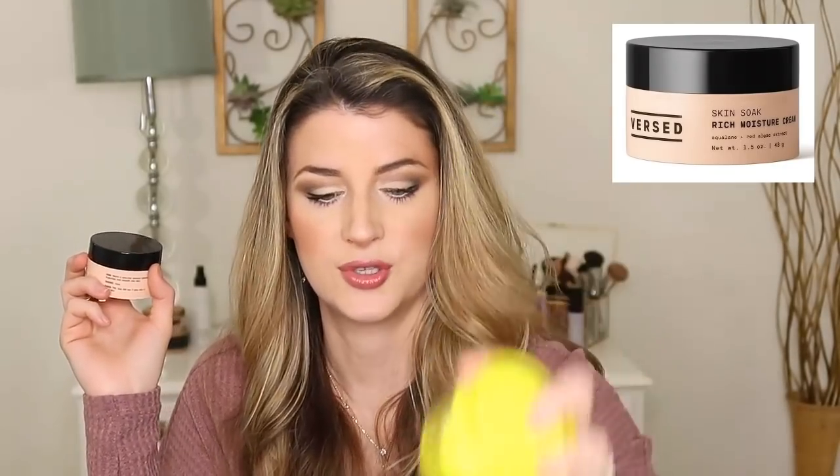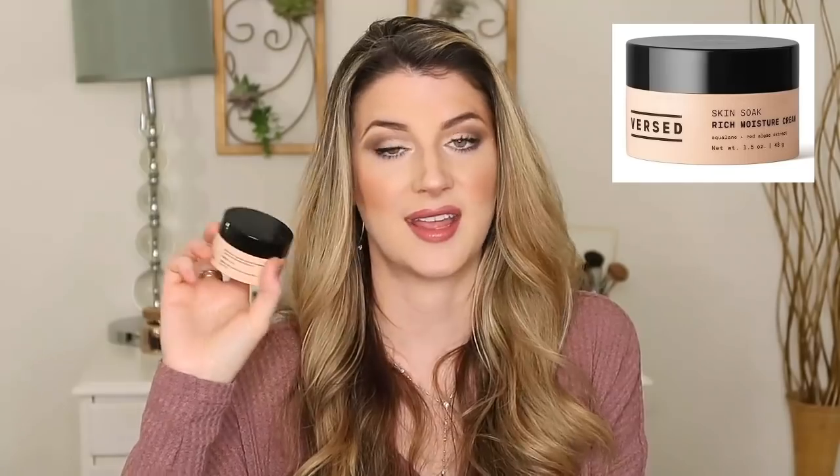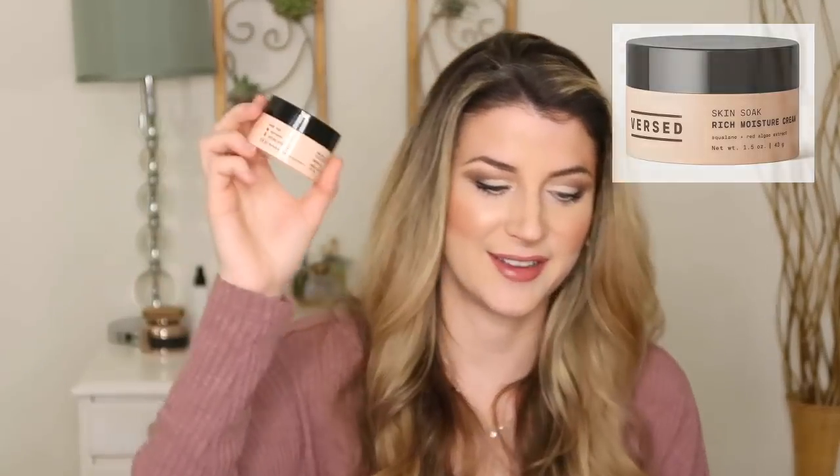I'm almost done. It's amazing. This reminds me a lot of Drunk Elephant's Protini Cream as far as the texture goes, but the Protini Cream is a little lighter. You're gonna get some more moisture from this. The Milk Moisturizer is definitely heavier, more occlusive. This is on the lighter side, but enough if you have dry skin. I get plenty of moisture from this. I love it so much. It's so hydrating. Love this.